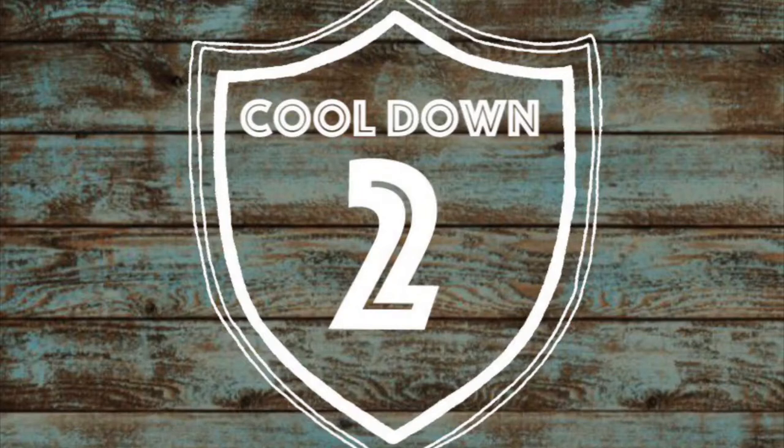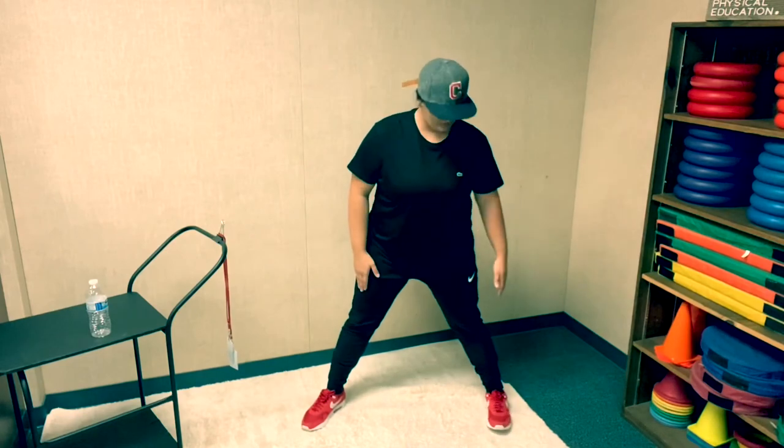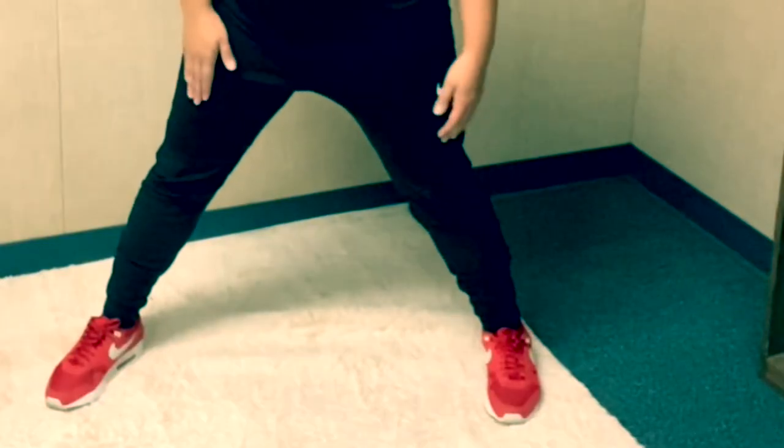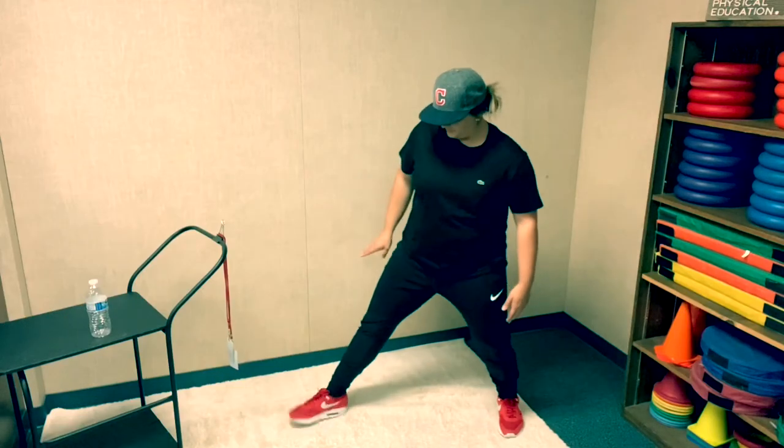All right, exercisers, it's time for a cool down, and today we're going to be using cool down number 2. We're going to begin with side facing warrior. The toes on your back leg should be turned in, and you'll want to bend your knee over your front ankle of your front foot.